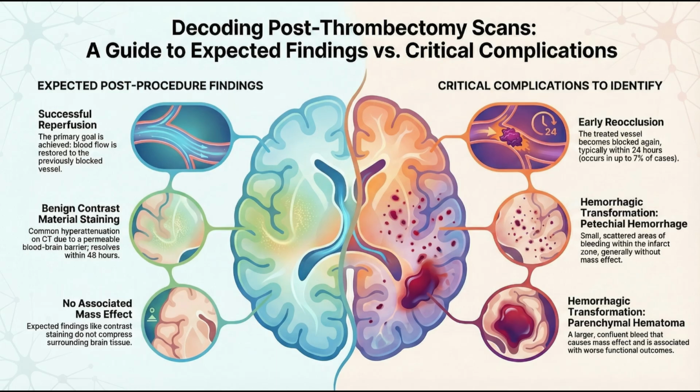Why is that needed, even if the procedure seemed to go well? Three main reasons. First, you have to evaluate the success. Did the clot stay gone? Second, you want to determine the underlying cause of the stroke to guide long-term prevention. Right. And third, and this is the most critical part, you have to rule out any hemorrhage before you can start secondary prevention therapies like antiplatelets. You just cannot give blood thinners if there's an active expanding bleed in the brain.